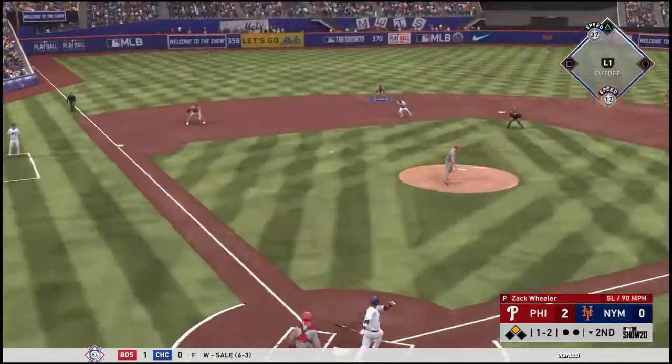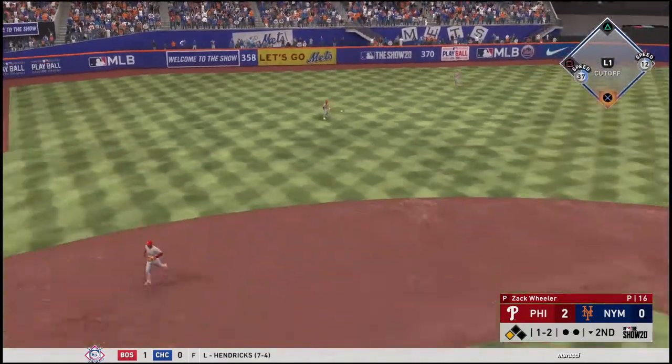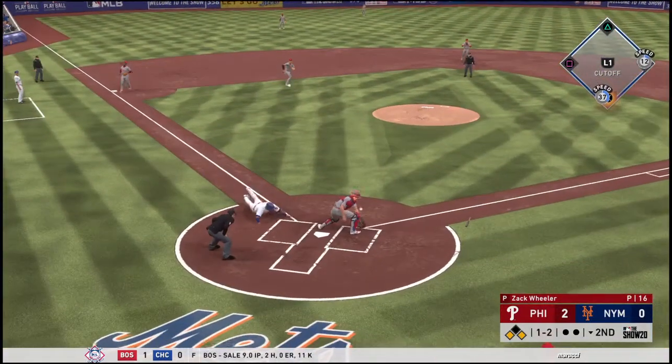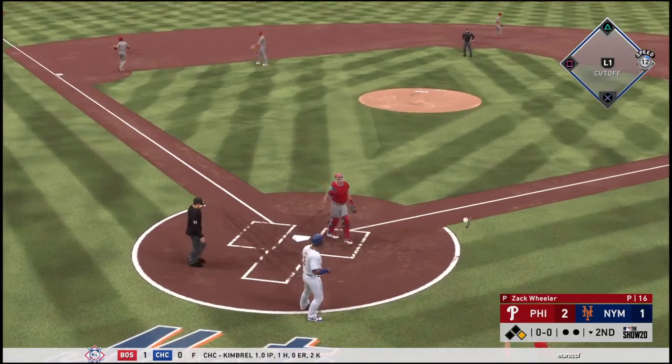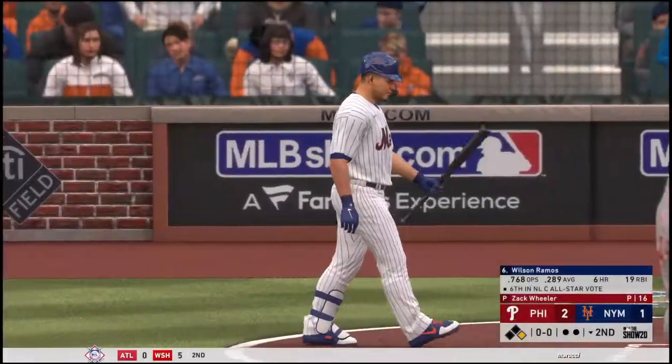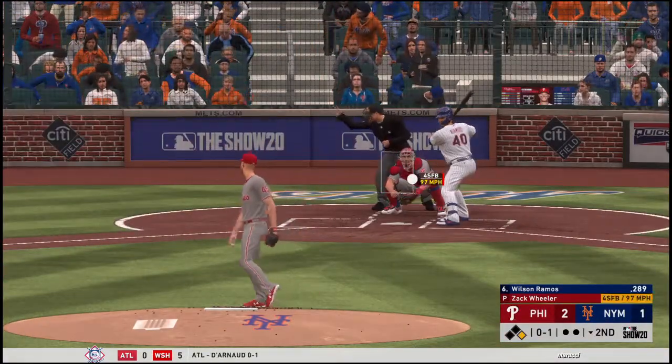A runner at second, nobody out. A bouncer to the left side, and that's through for a base hit. The throw to the plate. And they're not going to get him as he's in there to score. He was able to spit on that first slider right there, guys, but he didn't let the second one go. Able to execute and drive the baseball.